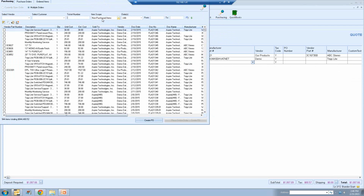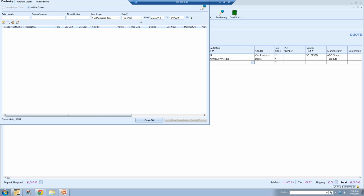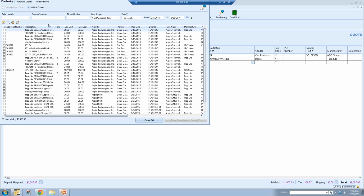And then your item scope by default is going to be non-purchased items. This is important because we do show you the purchased and all items, but typically you're not going to be placing orders for items that have already been purchased unless it's some kind of reorder. But if you need to see any items that have been ordered, you can change this drop-down, and then you can also see by date. So if I wanted to say, show me this week. Actually, I don't have any. We'll do this month. And then I can say, okay, select my vendor.